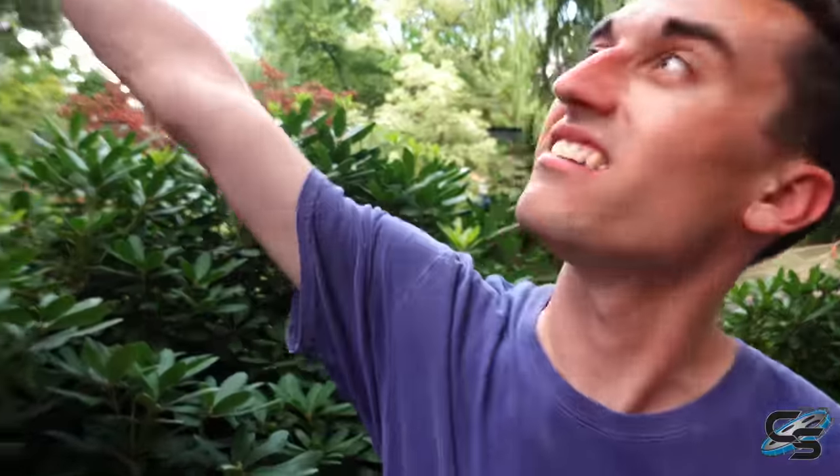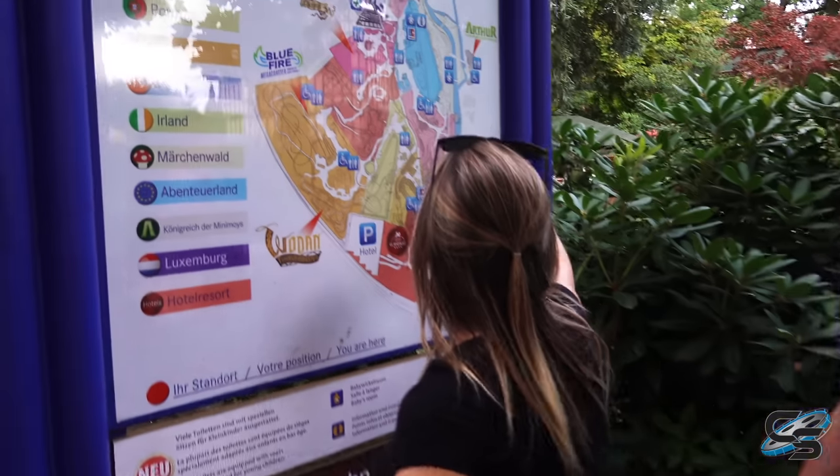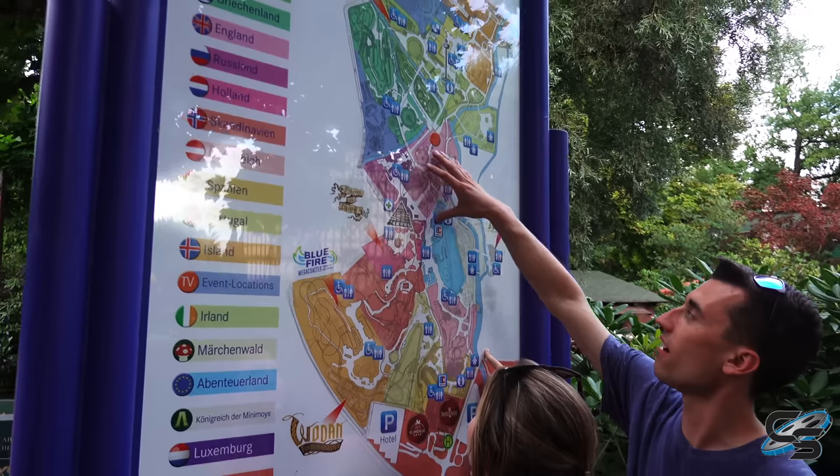They're checking out the park map. What'd you just say? It looks like New Jersey. It totally does. It actually totally does. I live over here. I live somewhere in this area right here.